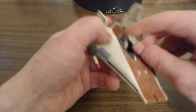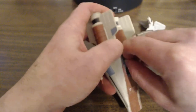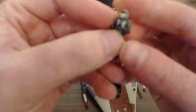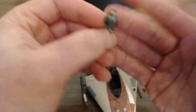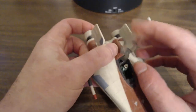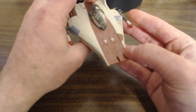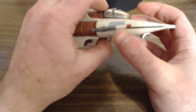Just like the others, it has an open cockpit and the pilot minifig, which is refusing to come out at the moment. This one's flight suit and detail and helmet makes it look a lot like the pilot who flew into the bridge of the Executor in Return of the Jedi, so it might be that one. And I would like to mention that the A-Wing is one of my favorite starfighters as featured in X-Wing. That was before the E-Wing and the T-Wing.